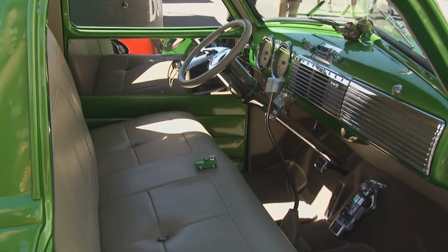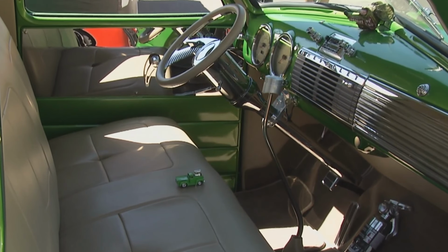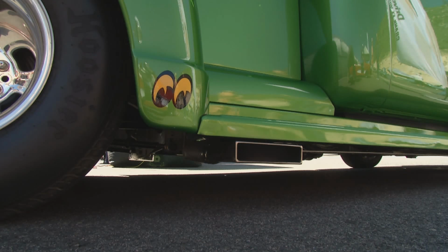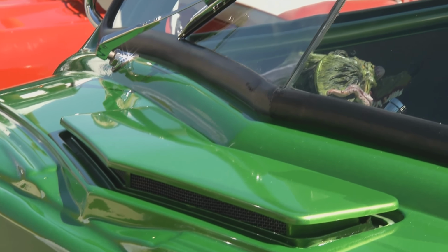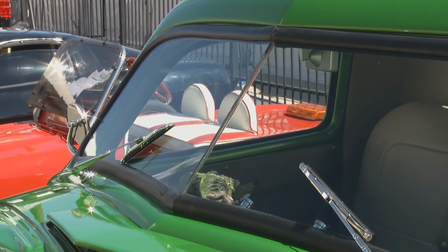What about the narrowed rear end? Why did you decide to go that route? My idea of a hot rod has always been narrowed and tubbed rear end, chop top, blown motor. That's what I did.